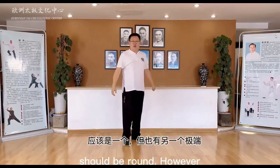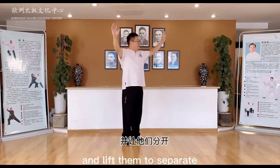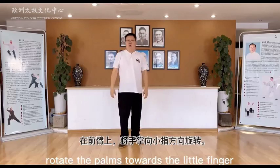Should be round. However, there is another extreme of round opening, which is to send the two upper arms up and lift them to separate. This is also a round action. Be sure to open the elbow from the shoulder, join a circle vertically on the forearm, and rotate the palms towards the little finger. What should we pay attention to when kicking?